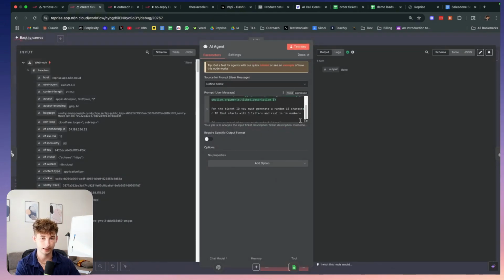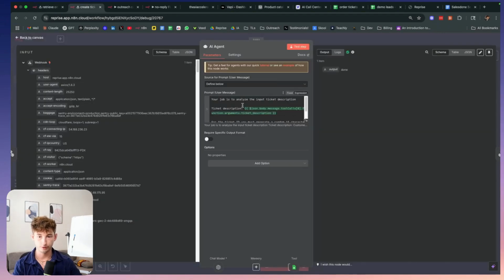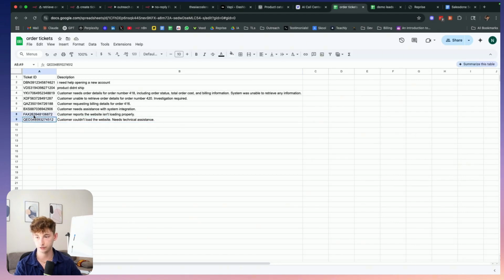Within this AI agent, it's going to be a similar structure to the retrieve order and information. So within here, we say your job is to analyze the input ticket description. Here's the ticket description. Now for the ticket ID, you must generate a random 15-character ID that starts with 3 letters and the rest is in numbers. If you succeed, then you must output done. That's it. What that gets us is something like this, just a unique identifier, QED 34 and so on.